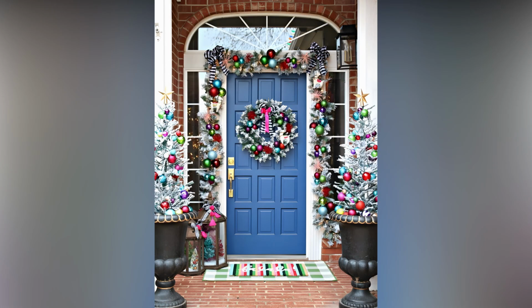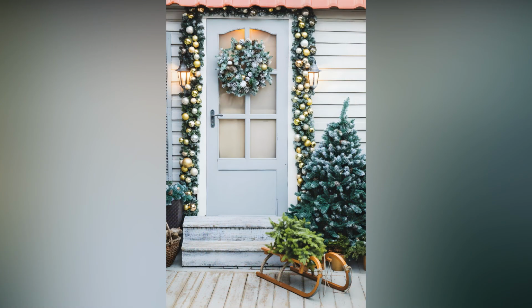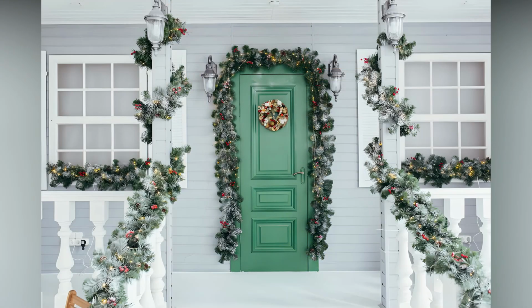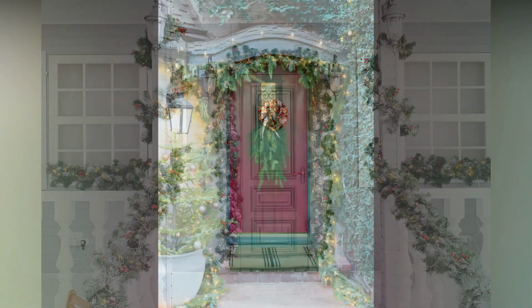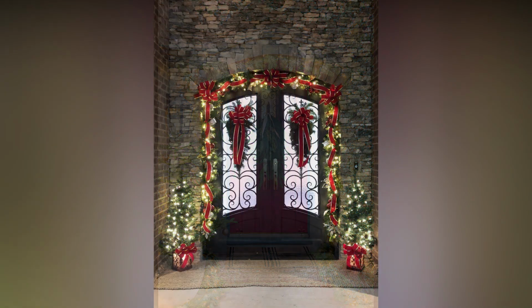Trends in Christmas porch decor vary, but there's a noticeable shift towards sustainability. Many people are choosing reusable or natural decorations. Recycled materials, DIY projects, and upcycling old decorations are popular choices. This not only reduces waste but also adds a personal touch to your decor.